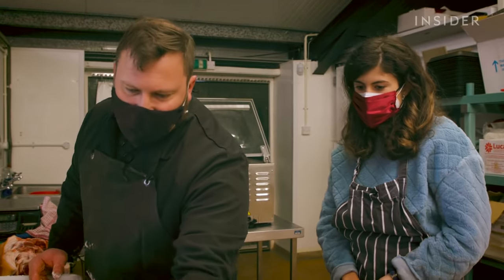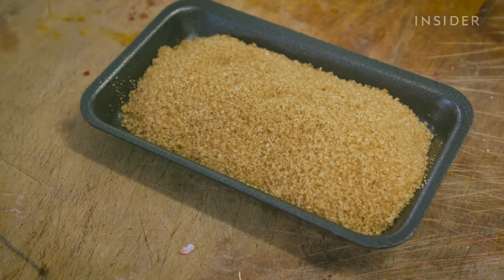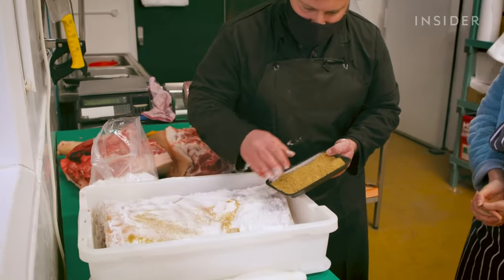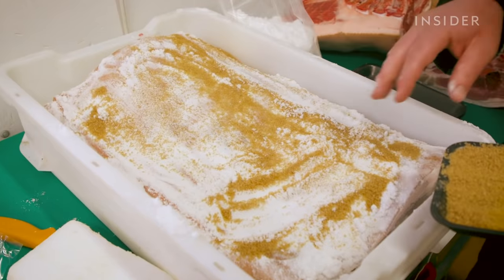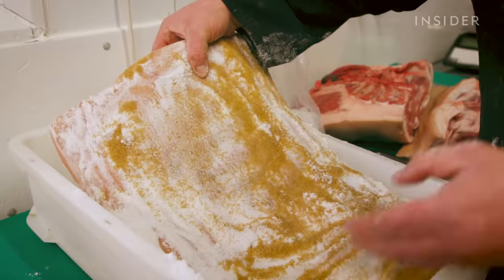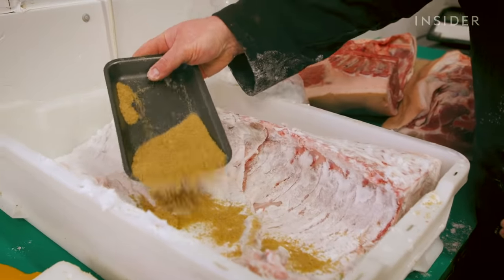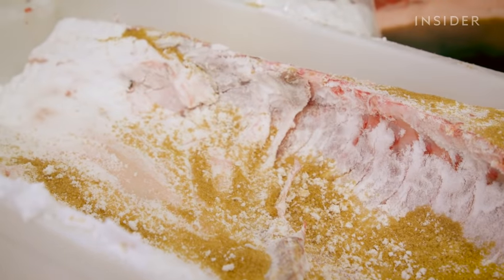The next ingredient to be added is unrefined brown sugar. Just like salt, sugar will draw out moisture, but it will also add a light sweetness to the meat and get rid of the sharpness of the salt. Just like salt, a bit of sugar is saved for later.